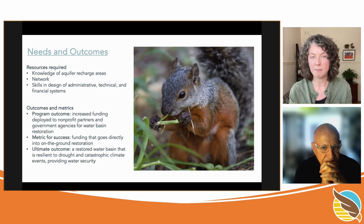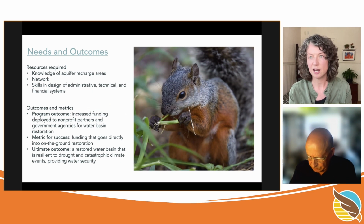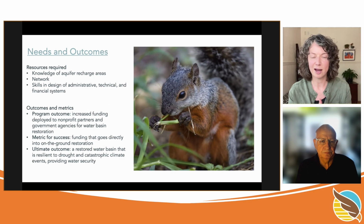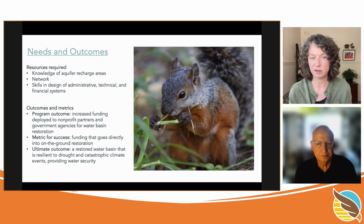We would measure that by the amount of funding that goes directly into on-the-ground restoration. And we feel very confident that that number would be significantly higher if the appropriate governance mechanisms are in place than it would be otherwise. If all that happens and the funding and resources are deployed effectively, we would get to an ultimate outcome that's a restored water basin that's resilient to drought and catastrophic climate events, providing water security in Monterey.